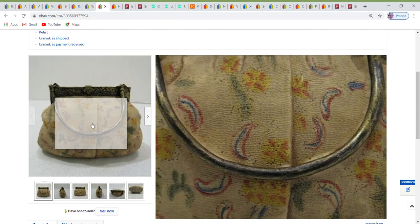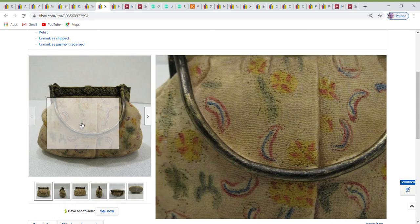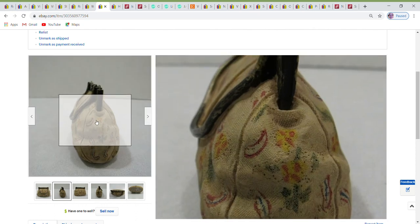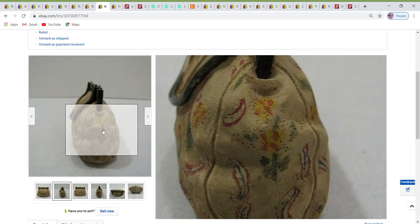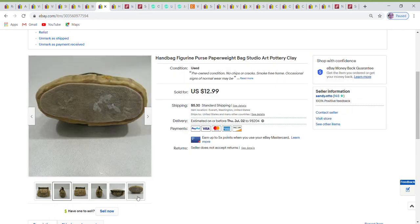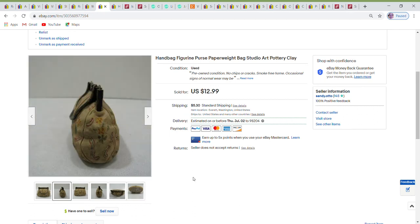The detailing on the fabric. And again, I'm not sure if this was maybe actual fabric that had been treated in some way after it was put over maybe some clay, but the detailing on here is just incredible, which maybe makes me think maybe this was like some painted canvas over clay or something. It was very, very hard to describe. It did have a little felt bottom on it, and this one sold for a best offer of $12.